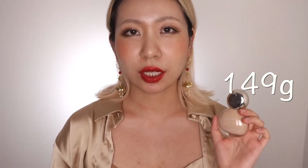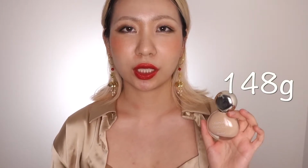And let's get started. So the first item I have is the Guerlain L'Essentiel Natural Glow Foundation. In my last update it weighed 149 grams and today it weighed 148 grams. And when the product did settle the last time, I could see that I had just under half left. However, I've decided to just declutter this item, not because it's gone bad. I still think the product is good inside. At least in my opinion, it's not breaking me out or anything.